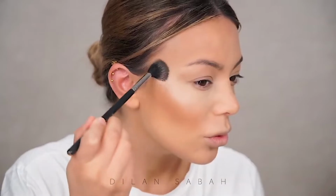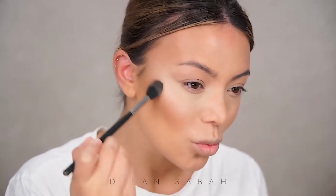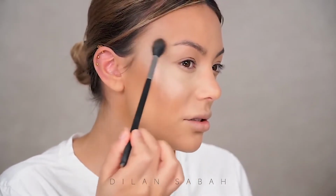Just going to mix a bunch of colors. Going to mix this one, and this one. Wow, that looks really luminous. Wow. Do you guys see that? It looks like glass. This glassy look. Yes, I love that. Again, I don't feel anything on my skin. Oh my god, I really love this.